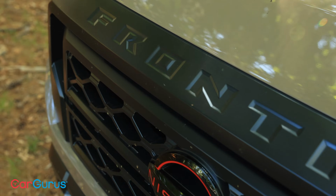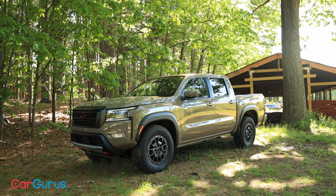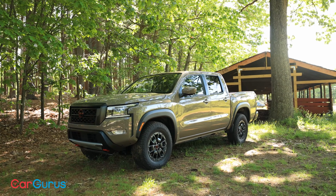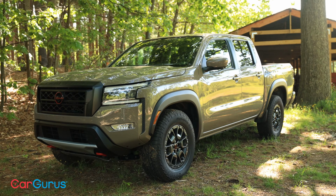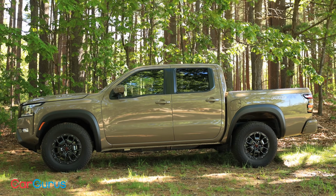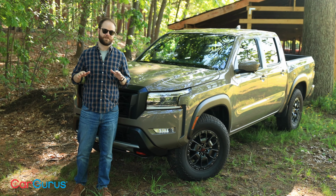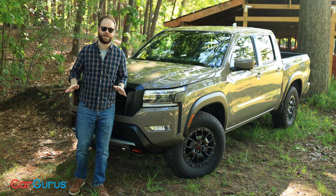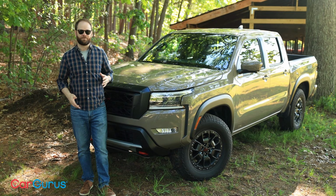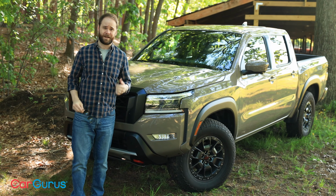The Frontier's always been a handsome truck, but after its 2022 redesign, it looks better than ever. The tall hood and square proportions lend the classic truck aesthetic, but it's not so big as to feel conspicuous. Even driving into Cambridge, Massachusetts, a famously not truck-friendly place, I never got the feeling like people were steering clear of me or thinking, get a load of this guy.